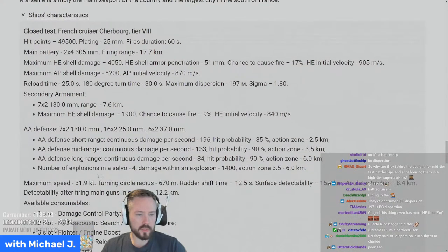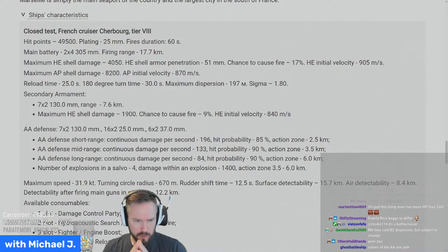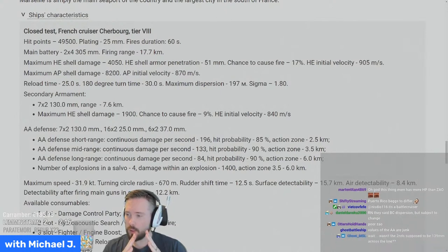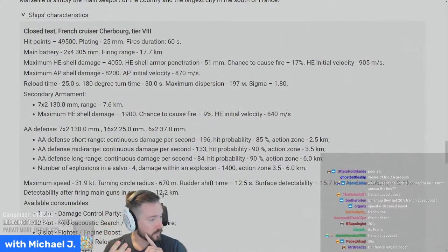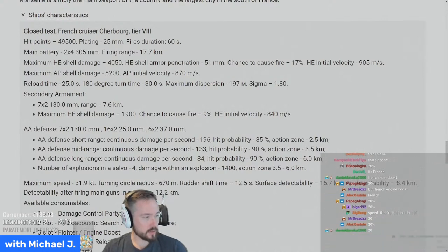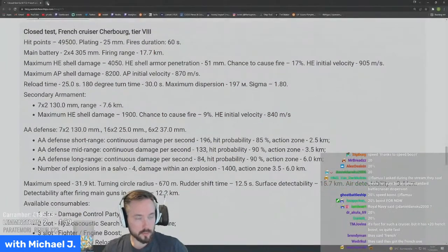Maximum speed 31.9. That's pretty slow for supposed. Wasn't one of their gimmicks supposed to be speed for a cruiser? Do we know if this speed engine boost is a standard engine boost of 8% or is it the special? Engine booster 20 or 15, because French have had both 20, 15, and 8. They get the 20. Okay, they get the 20. Interesting. So it's entirely reliant on that. So let's see.